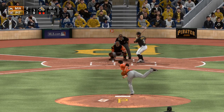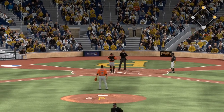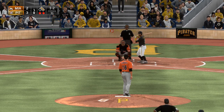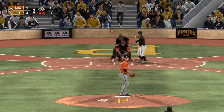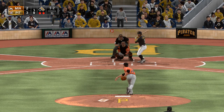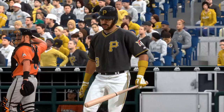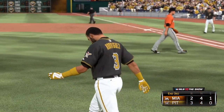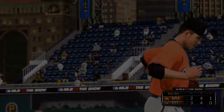From the stretch. In the dirt here. Whoa, this guy's wild. But fortunately here, no advance. Here comes the 1-2. Oh, and there's the good curveball as he's set down on strikes for the 2nd time here tonight. Pirates strand a couple. They're up 3-2.